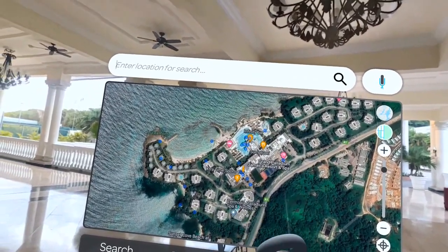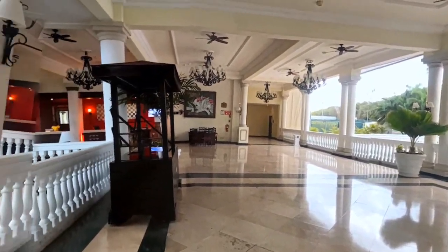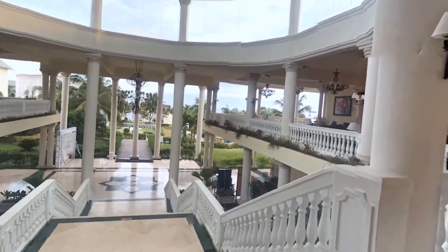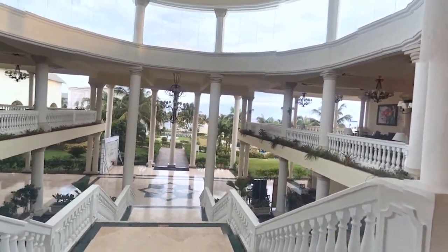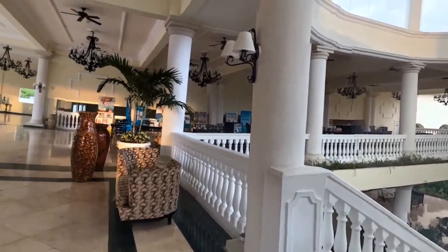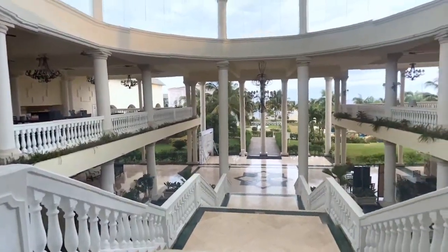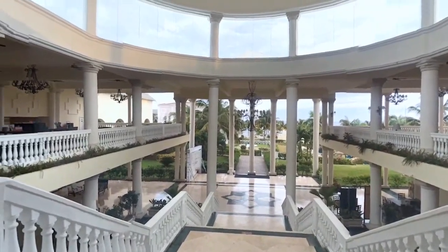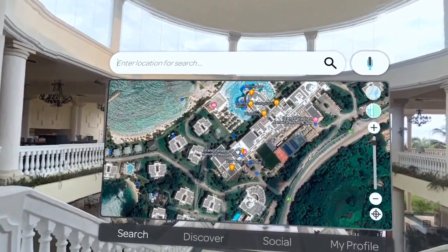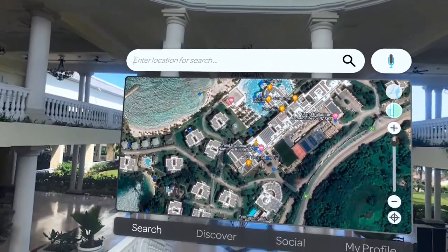This is the centerpiece of the resort, and this is where we are right now: the main lobby for your check-in. For those who have been to the Grand Palladium in Riviera Maya, I don't know if they have the same architect, but it looks almost the same. It's a beautiful resort. So let's start the tour and talk about the pros and cons.